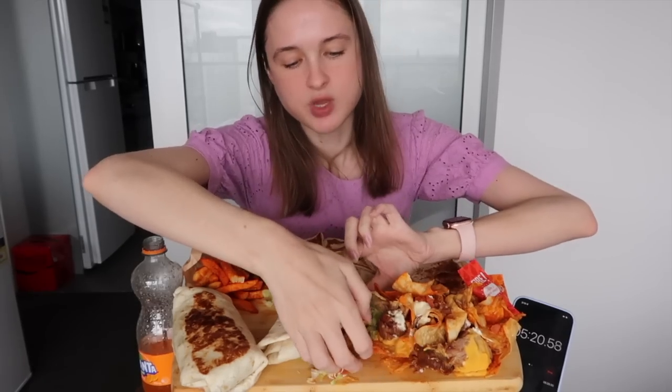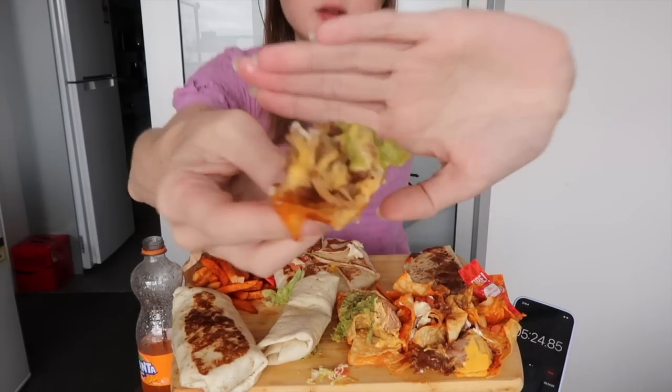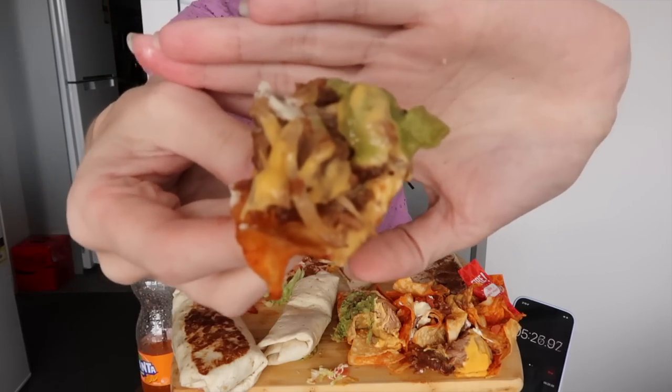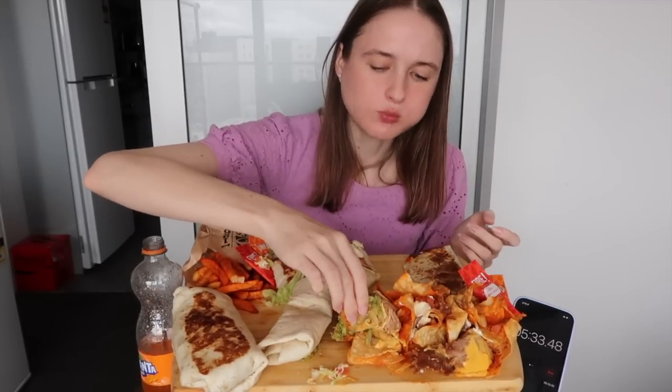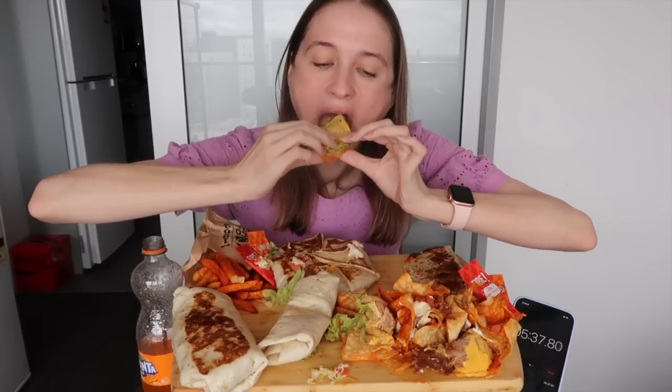Try some of these delicious nachos. You guys a little close up. Their pork is really, really good.